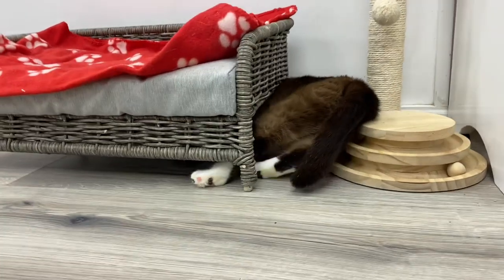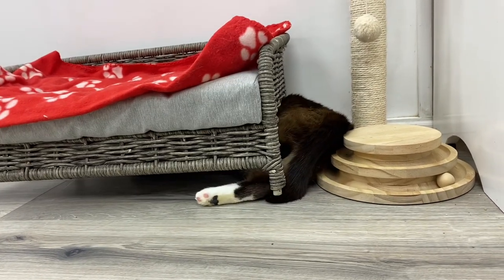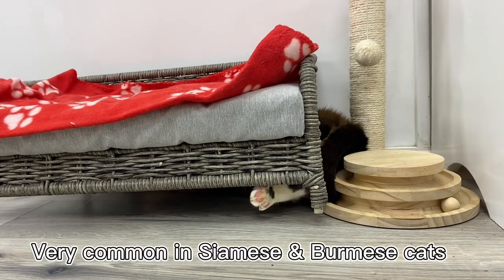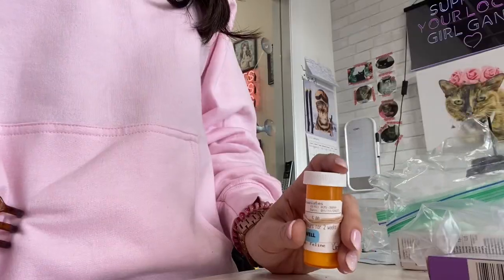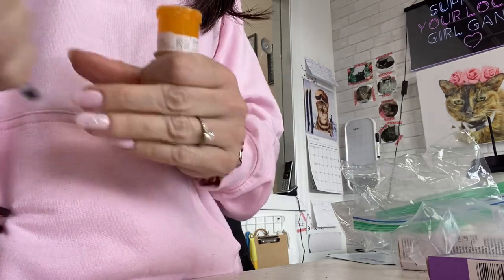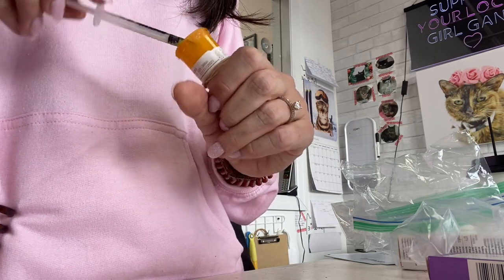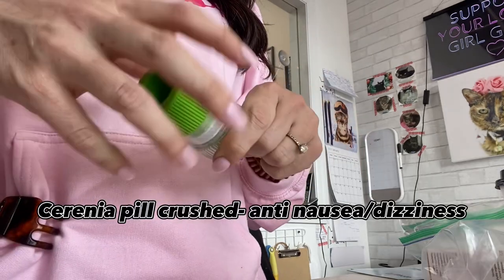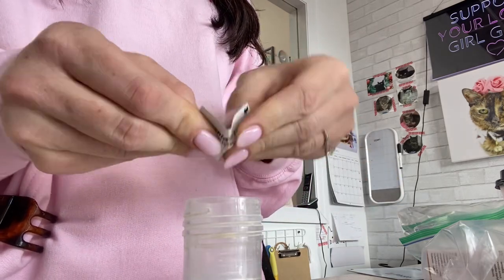Usually the treatment for this particular syndrome is to treat the cause, and BonBon's cause was her ear infections. So she is on a few different medications, mainly antibiotic ear drops, an oral antibiotic to treat any other infections going on in her body. She's on meclizine, which is for symptoms of motion sickness, and Cerenia, which will help her with her nausea and any dizziness she has.